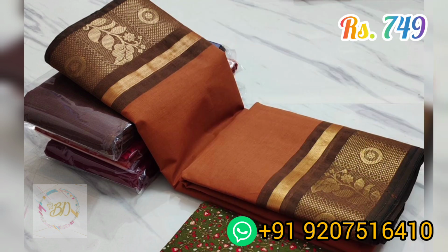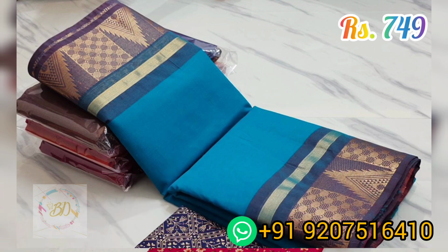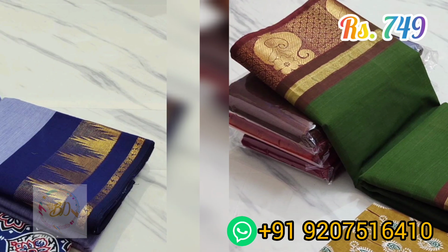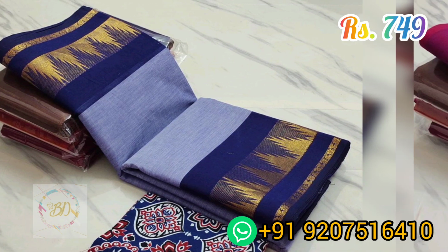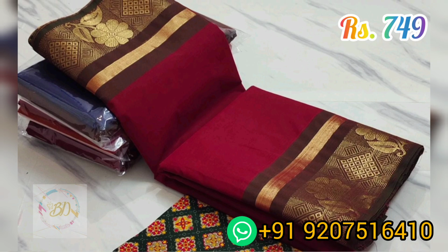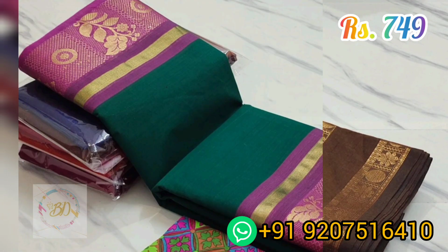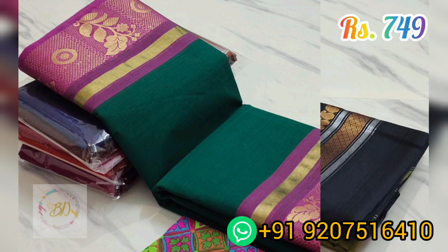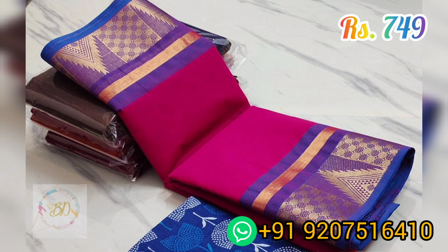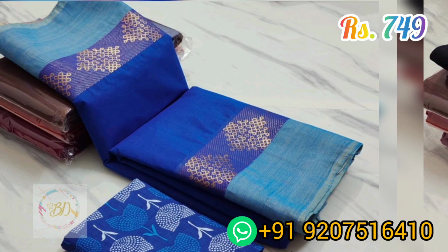The body part is plain along with a simple pallu and the saree length is 5.5 meter without blouse. The zari and thread woven unique borders enhance the elegance of these collections. And this beautiful collection you are getting at a price of 749 rupees along with free shipping inside Kerala and Tamil Nadu. For other states, the shipping charges are very less, from 20 maximum up to 40 depending on the distance.